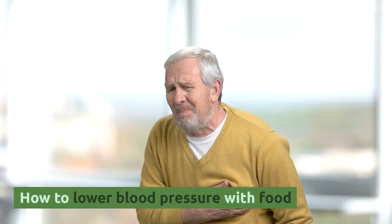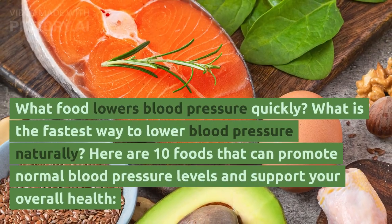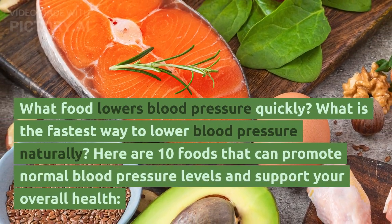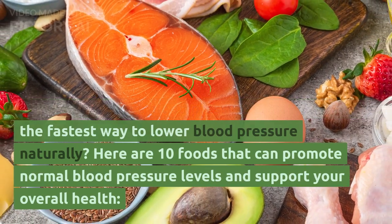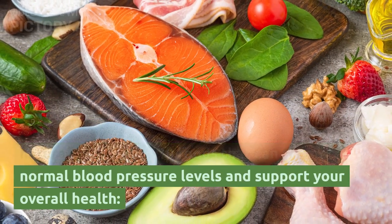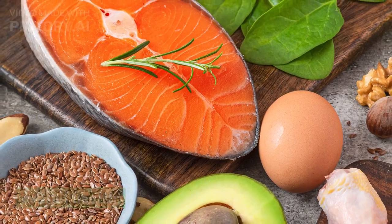How to lower blood pressure with food. What food lowers blood pressure quickly? What is the fastest way to lower blood pressure naturally? Here are 10 foods that can promote normal blood pressure levels and support your overall health.